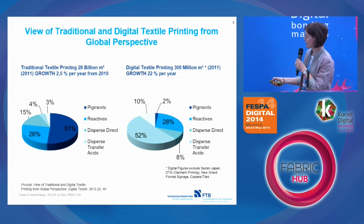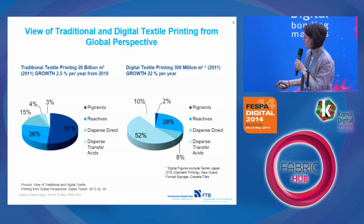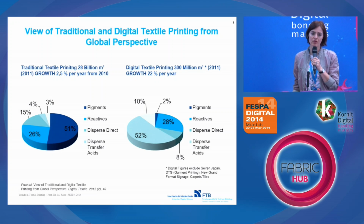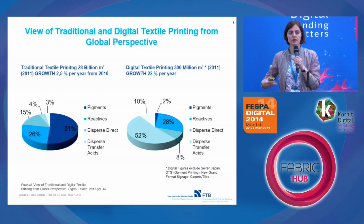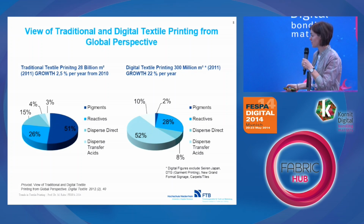So if you move from this chart to that chart, you see a very different situation for the colorants in the digital world. Here the majority is disperse, and the pigments 2% and reactives 28%. Disperse transfer is very important. This is fashion business, so when we talk about growth in digital printing, up to now it is a growth in this field of disperse, and in the field of reactive.